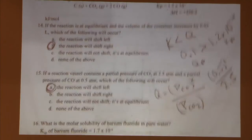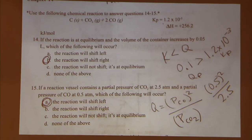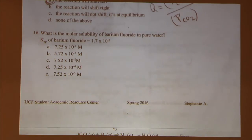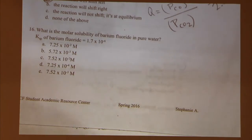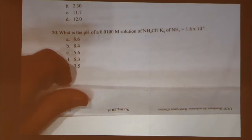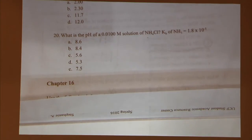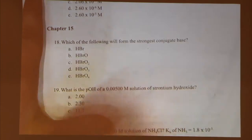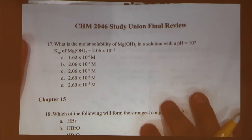Okay. Do we have questions on Le Chatelier or K and Q? We're good. Okay. Then we have 16. What is the molar solubility of barium fluoride in pure water? Actually, because of time, we're going to skip that one and go to 17, because 17 is the vamped up version of that. So we have the solubility of magnesium hydroxide with a pH of 10. So not just in pure water, it has a pH. We'll go to this one.